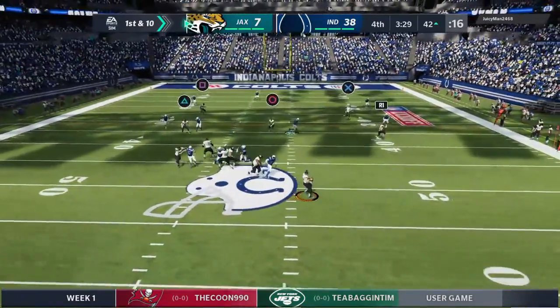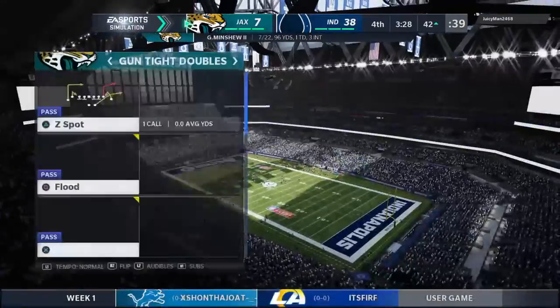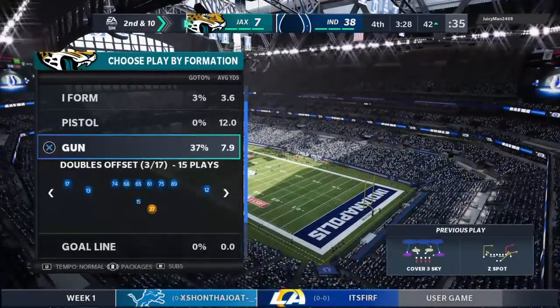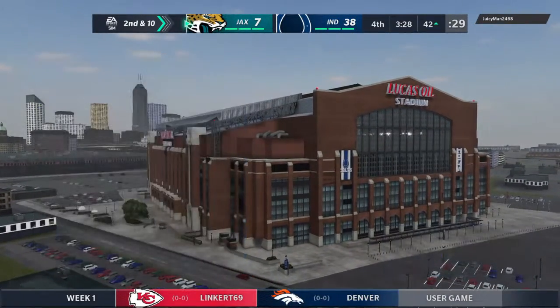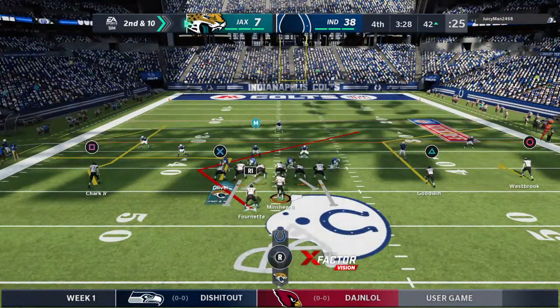Minshew, 1st and 10. Flush to his right. And he'll be hit as he releases it. And that'll fall incomplete. At this point in the game, they've got to continue to try anything they can. They're still working at it, even though this one feels like a lost cause. Ball on the 42 as they come up 2nd and 10.